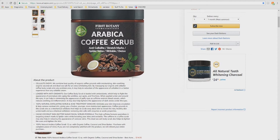Cacao, coconut, shea butter, sugar, facial scrubs formula. This high caffeine formula specializes in targeting stretch marks and spider veins while boosting your skin's antioxidants. The caffeine in a coffee scrub may also help in reducing the appearance of varicose veins. This Dead Sea salt body scrub also helps to lighten the scars and tightens the skin.